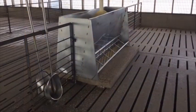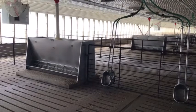Another thing that needs to be done in order to prevent disease spread is to be sure that the building is nice and clean in between groups of pigs. So once we sell the big pigs that go to market, and before we get little pigs in, the building needs to be power washed. So that means everything is clean and sanitized.